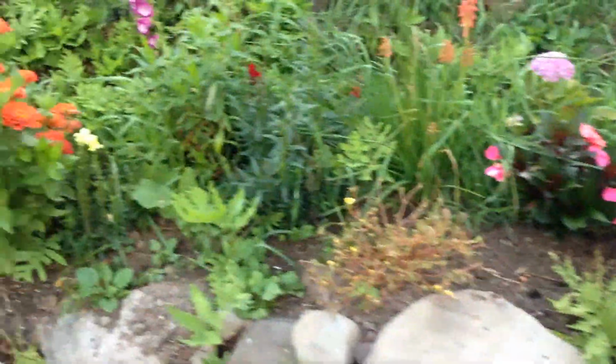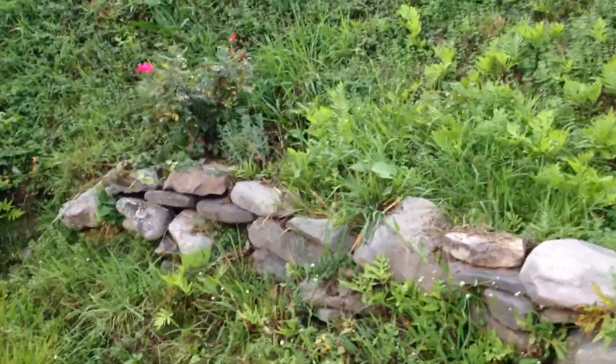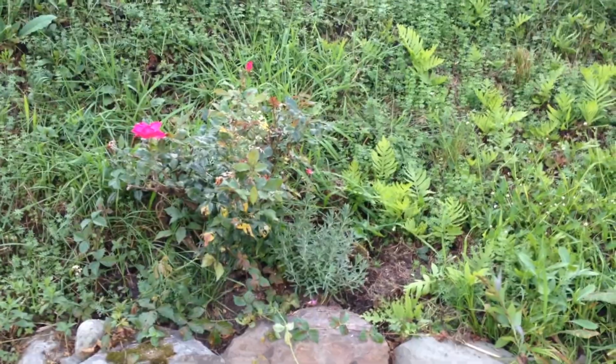Delphinium, we have snapdragon, of course, that goes without saying. I'm just going to do more snapdragon next year. We have the rose bush doing well, and lavender next to it.